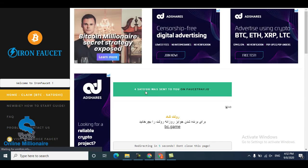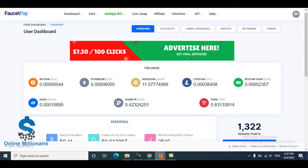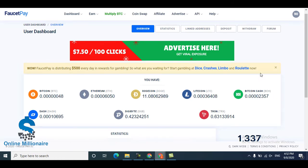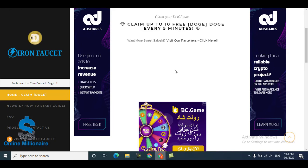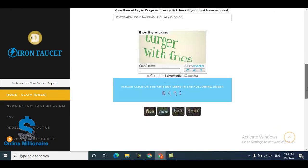I earn 4 Satoshi. Okay, they pay me instantly in my FaucetPay account, and you can see they pay me 4 Satoshi. Okay, you can claim your Iron Dogecoin.